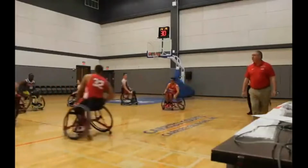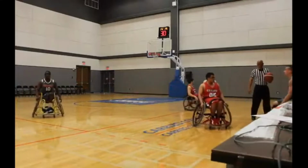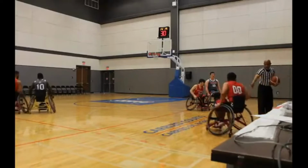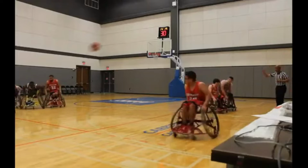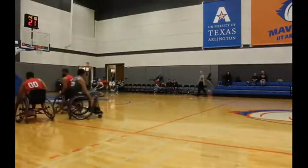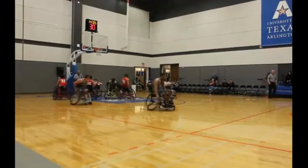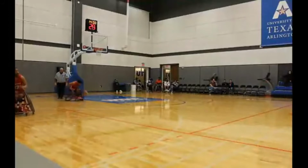36-18. Get him out! It looked like the ball was just thrown out of bounds by Penn. Number 12 has the ball at the top of the key. Penn is pressing. Now he looks and takes a shot off the glass. Number 12 for Nebraska.